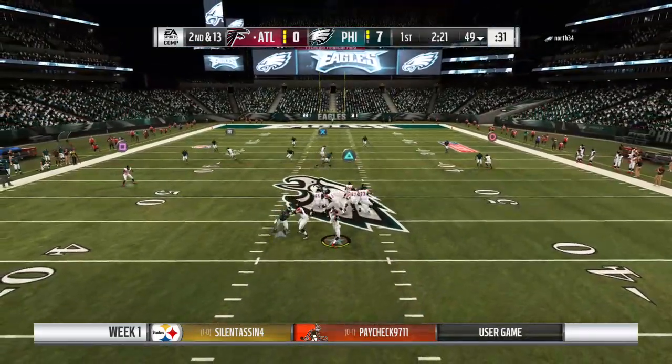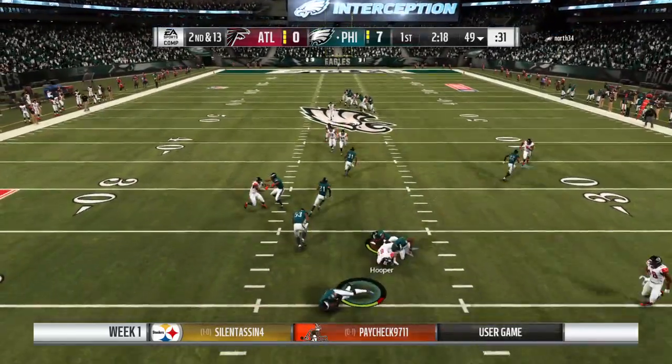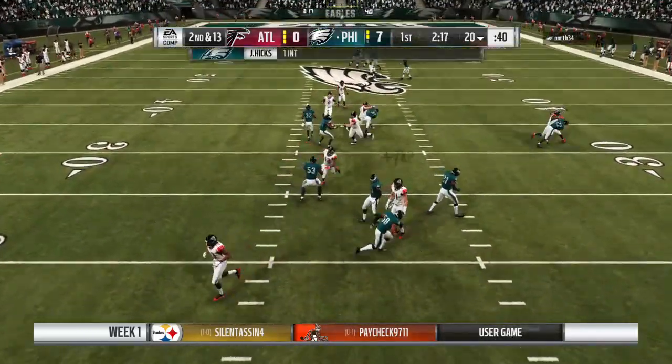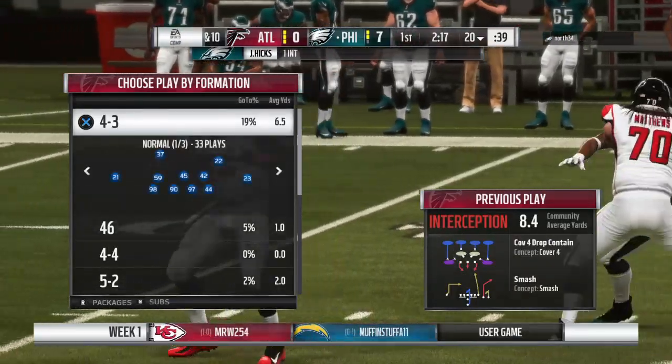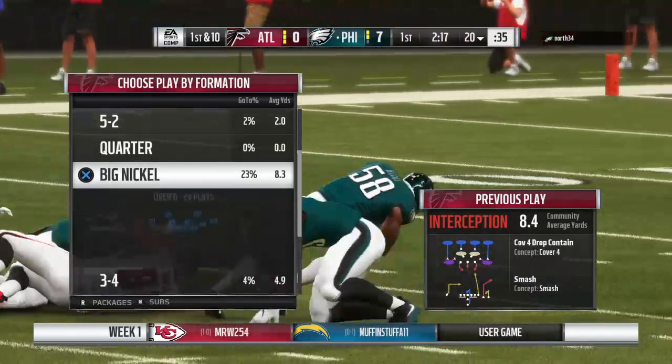On 2nd down, here's Ryan. The ball popped in the air and intercepted. Picked up by the linebacker, Jordan Hicks. And he'll wind up losing 5 yards or so on the return, but no matter, they've got the football back.